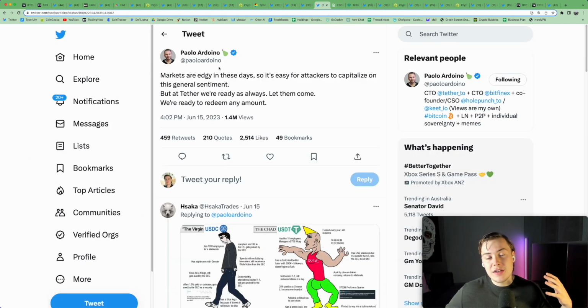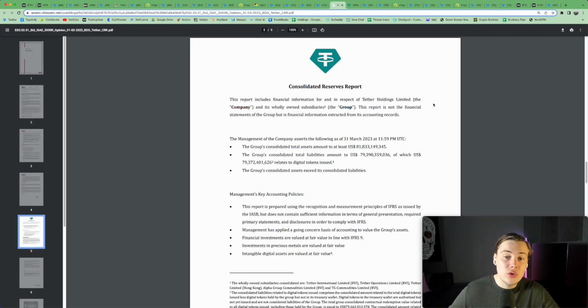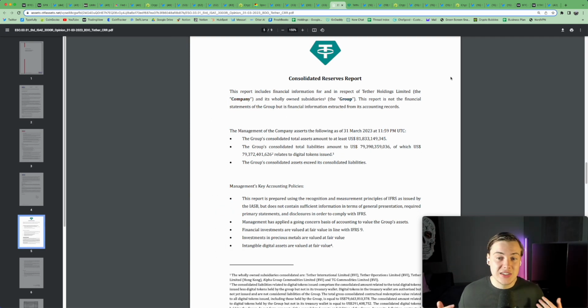So the founder and CTO of Tether, Paolo, came out and said, markets are edgy these days, so it's easy for attackers to capitalize on this general sentiment, but at Tether, we're always ready, let them come, we're ready to redeem every amount. And if we look through their audits, which is via their consolidated reserves report, we can see that they have a $3 billion premium of assets versus liabilities, meaning US dollars that they actually hold in the form of treasury bills, bonds, liquid cash, etc., versus the amount of USDT that has been minted.